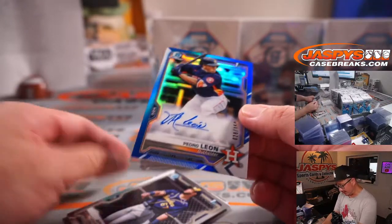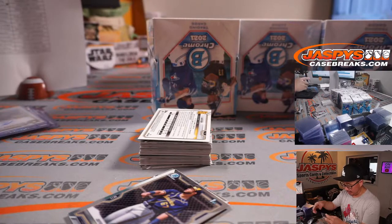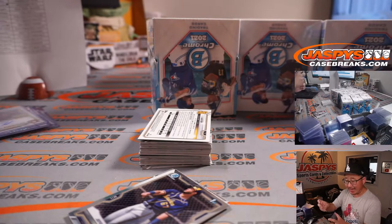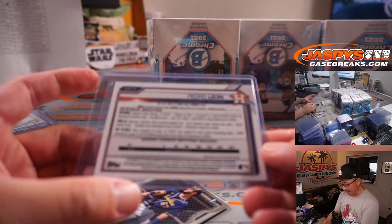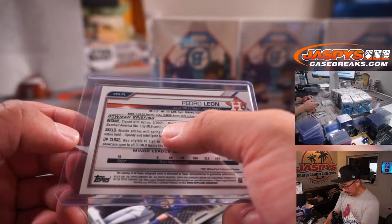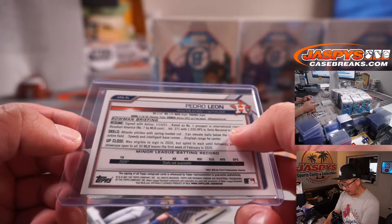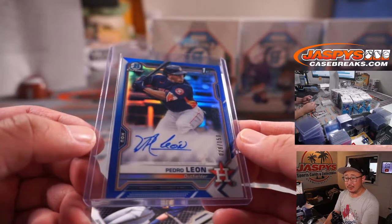And, ooh, nice. Astros, Pedro Leon, blue parallel, on-card autograph, 28 out of 150. That's for Big Boys 007, who won the Astros in the filler. And this guy, Pedro Leon, is rated number one prospect in his international class by Baseball America. So a lot of upside here.